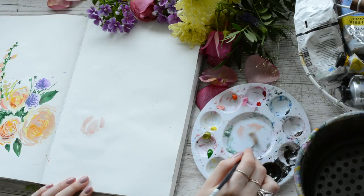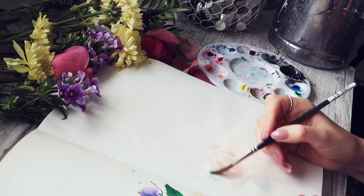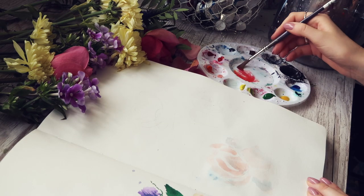I really want to use watercolours today because I feel like they're so free and they're not too intense, they're nice and soft, and that is really what I feel like I need from today's painting session.